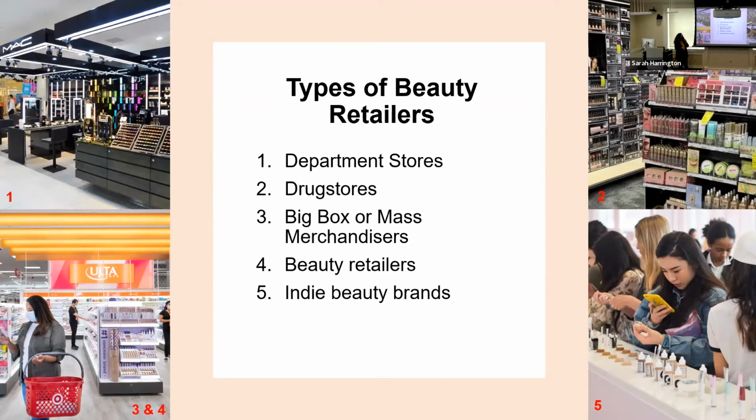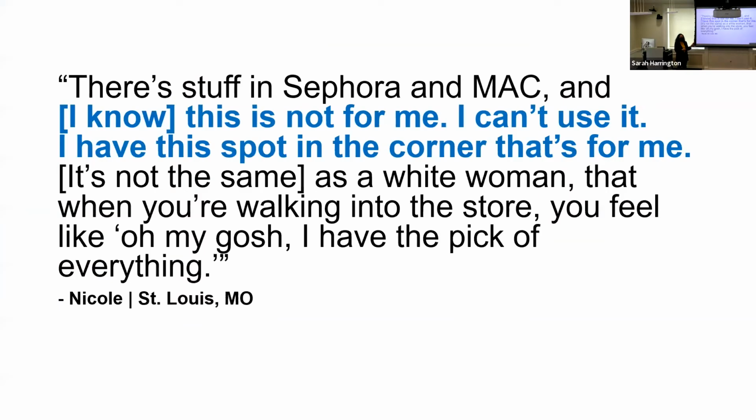So in the context of this study, I interviewed millennial Black women, and they found that they were not having the same sort of experience that people tend to have at these stores. So Nicole, one of the participants in the study, says, "There's stuff in Sephora and MAC, and I know this is not for me. I can't use it. I have this spot in the corner that is for me."